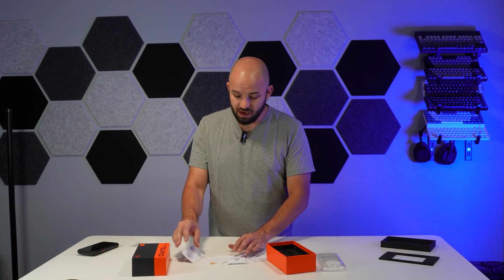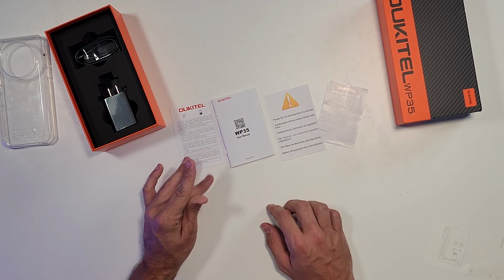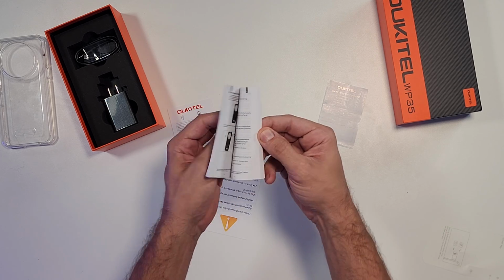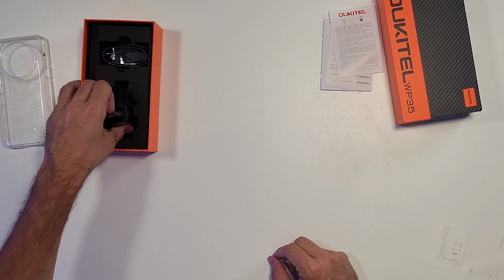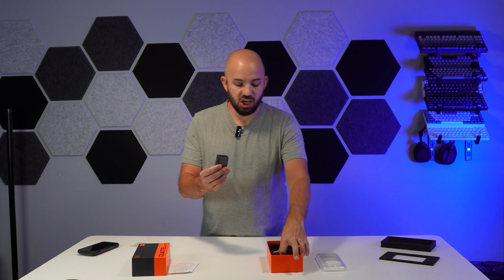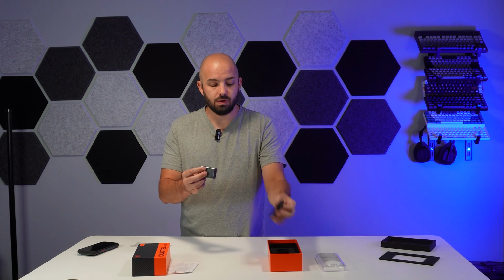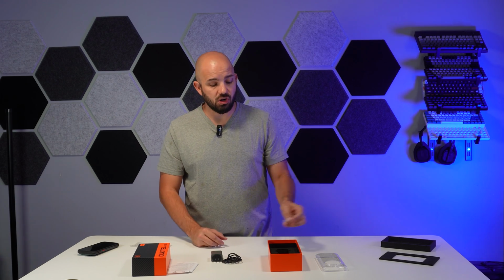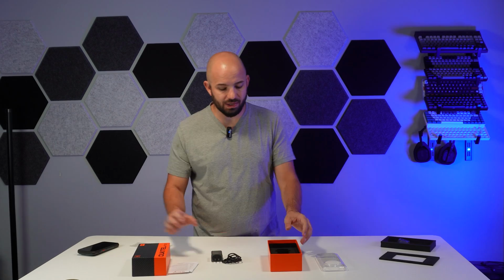Starting out, you have your warranty, a couple of disclaimers, and a rather thick manual. Check that out. Also included in the box is something I have not seen in quite a while. We have ourselves a power brick. Now, this is a fast charger. This will charge at 15 to 27 watts, depending on the cable you use with it and the phone it's attached to. I'm guessing the cable they send with it is fast charge compatible. We'll test it out here in just a little bit.